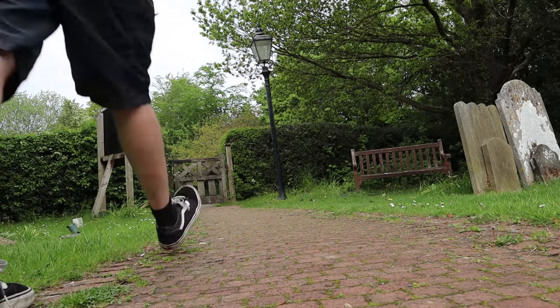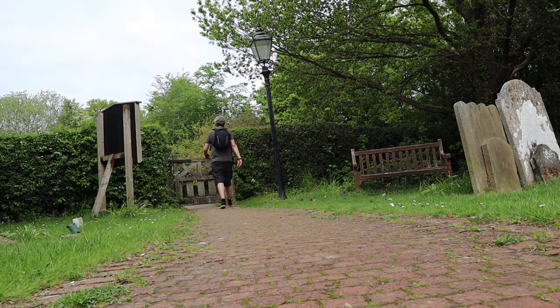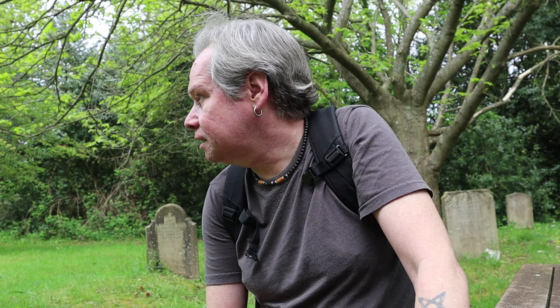Just nice to hear the bird song in the background. It's really, really nice. So the plan now is to go down to St Mary's, another St Mary's in Tatsfield, not far from here. Let's see what's there. That's another one built in 1075, nearly 1,000 years. Incredible. Right, let's go.